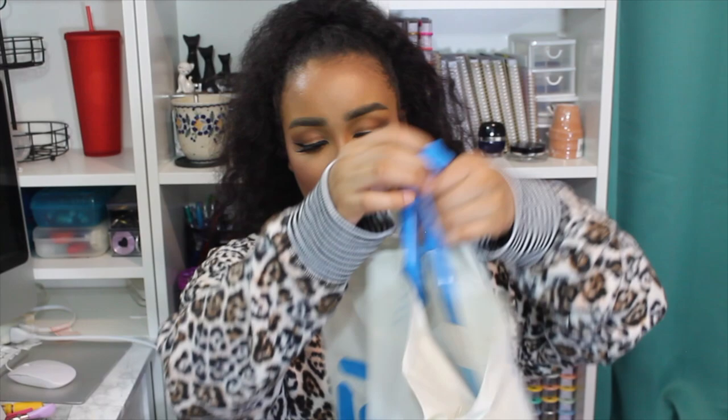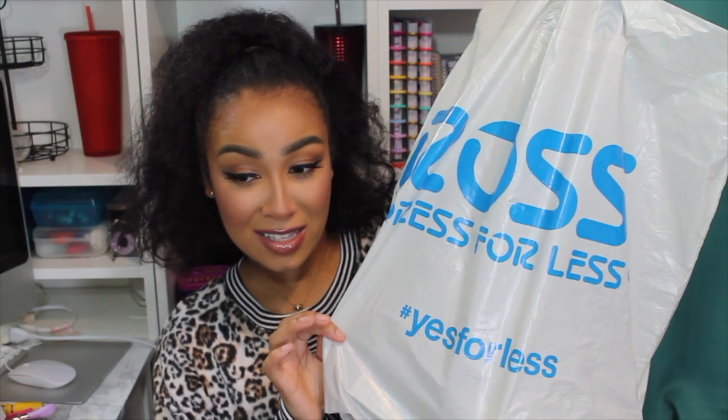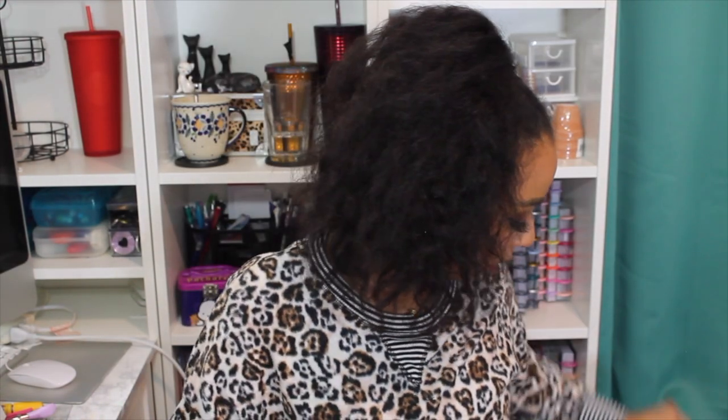Very nice. So I have my stuff today in my little Ross bag. Yes for less. Hashtag yes for less. So I'm gonna start with this because it is huge and I have stuff sitting in it. So I got 2 huge planter pots, like ginormous, and I was walking around the store with them.